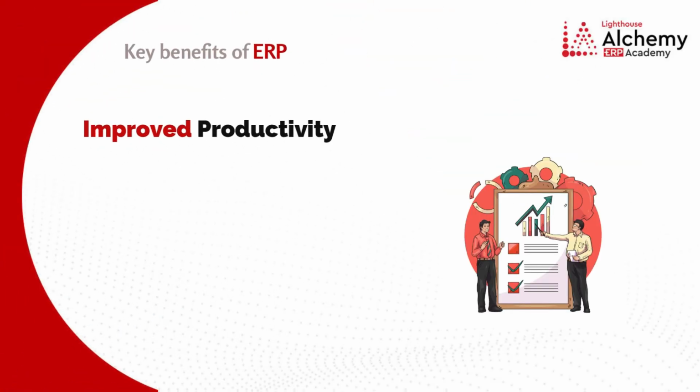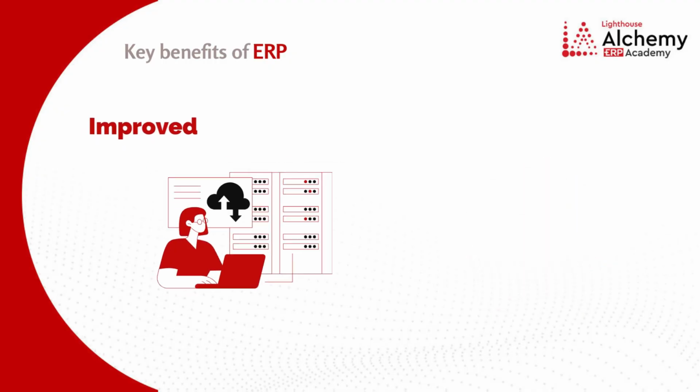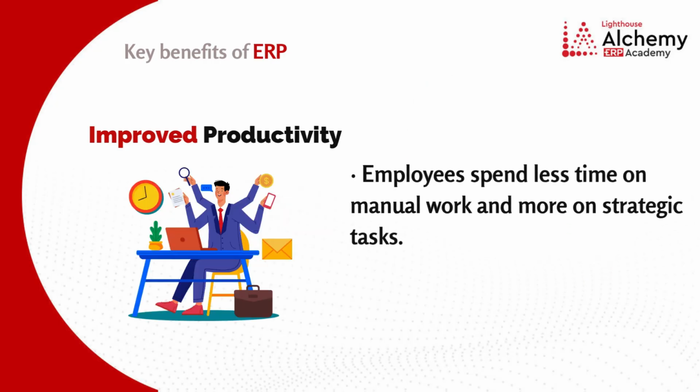Second, improve productivity. Automates routine and repetitive tasks like data entry, order processing, payroll, etc. Employees spend less time on manual work and more on strategic tasks.